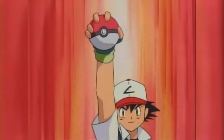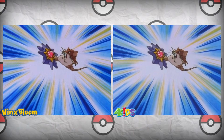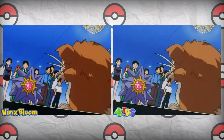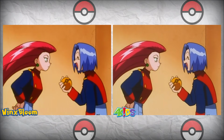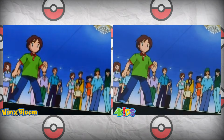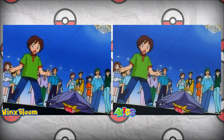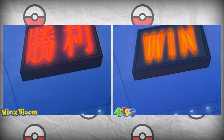This single episode has all the exact same visuals and animation edits as seen in the 4Kids version, from when Raticate and Starmie battle with the background turning blue instead of a mix of blue and red seen in the other Japanese rips, to when Jessie punches James and a tooth is seen flying, just like in the 4Kids version, while keeping all of the Japanese aspects intact, such as unaltered text like in this windscreen scene.